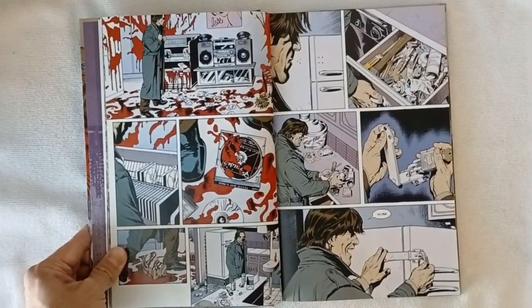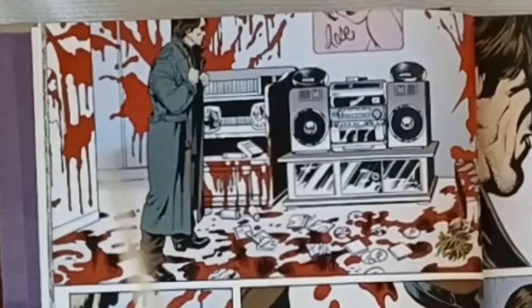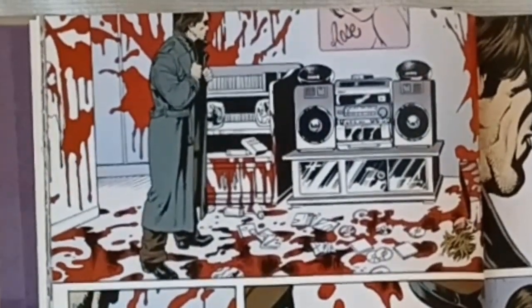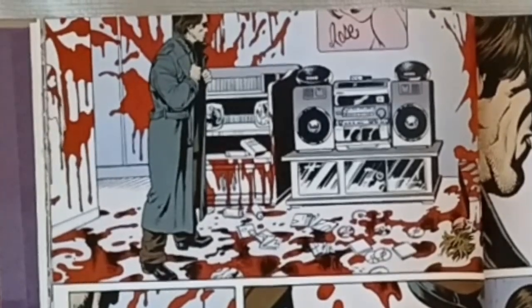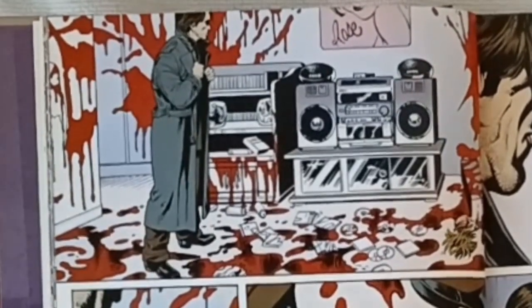Now, I love what the writer did right here. He's looking at the stereo system, but he says nothing. You're just looking at the art. He's letting us figure out the mystery as we're reading the book without letting us know, right? He's letting the artwork give you the same clues they're getting. So check it out right here.